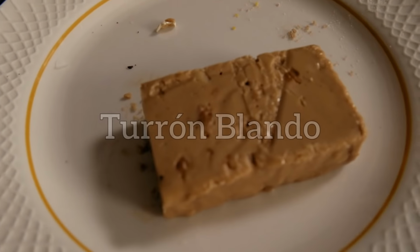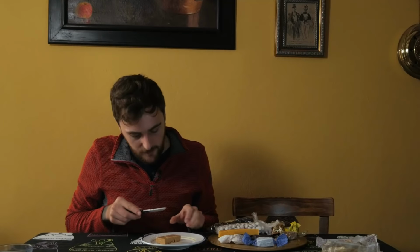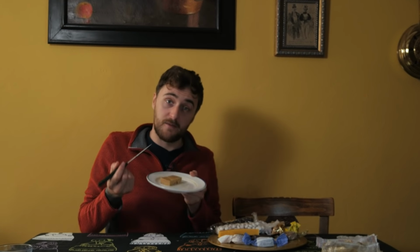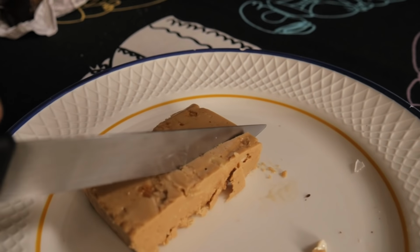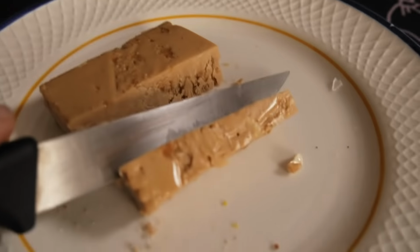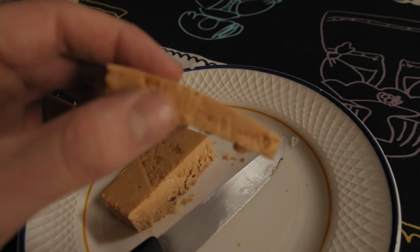Let's start with the most typical turrón, the turrón blando. It's very oily from what I can see here, but you can also see the lumps of almond inside it. It should be very nougaty. I'm just going to have myself a little slice here. So the smell, again, it's very almondy, not too sweet, almost like a savoury smell to it. Let's have a taste.